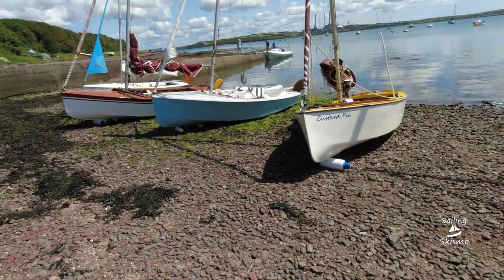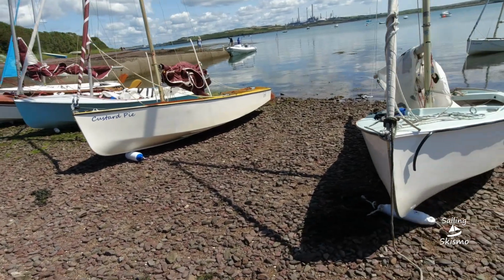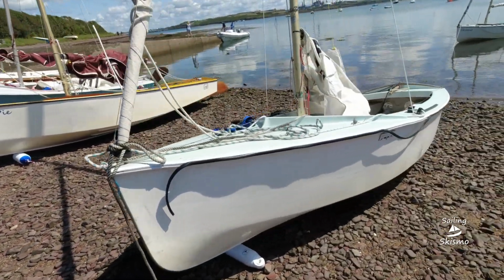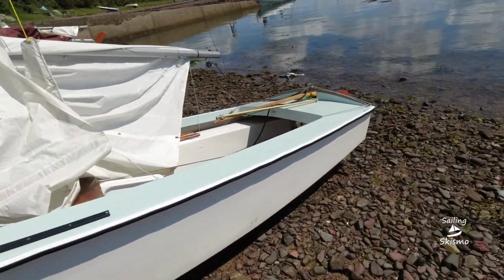Interestingly, all but one, me, decided to beach their boats on an ebb tide. Skizmo was spared the indignity of being lifted like a beached whale back into the water.